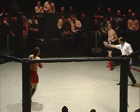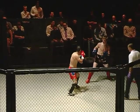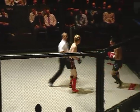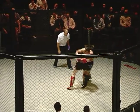I've got to be honest, if I was Pryor here, I would be looking for a counter strike. When Mahmoud comes in, he does leave his chin sticking out, leans right into those overhand rights. So Pryor needs to keep it long.